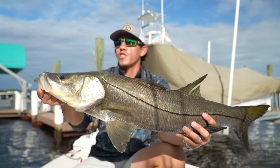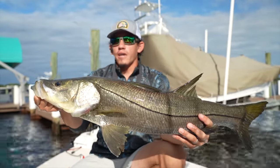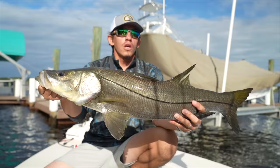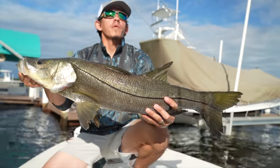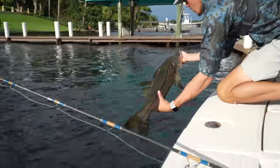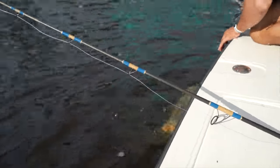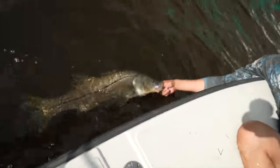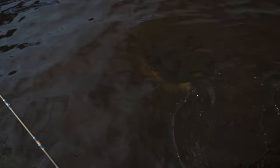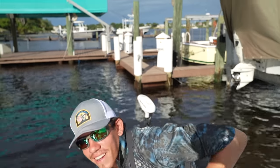I was actually very surprised she stayed pinned because she hit it, and I thought she was a jack. Did you see the line strip across the water? Oh, dude, she went so fast. Dude, she went ballistic. But we got her. So let's put her down, get a nice healthy release here. There she goes. Ooh, buddy, good work, my man.